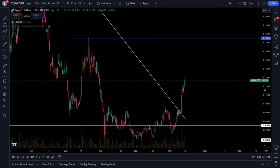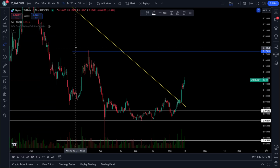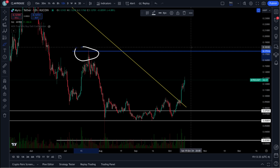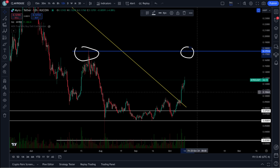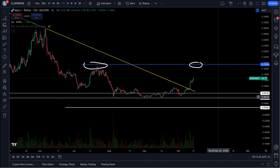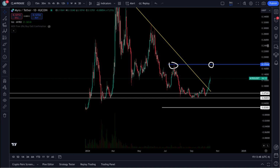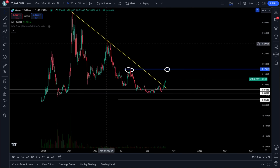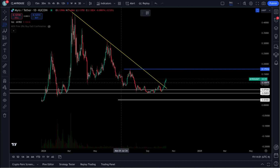Let's grab this brush. If it comes up, hits this, and then comes back up here and hits that again and gets rejected, that's a double top, and that's super bearish. Now, it looks pretty promising with the break of this overhead resistance. I don't want to give you any false hope whatsoever, but this overhead resistance break is definitely a very, very good sign. The rest of the market, the way it's going, is also a very good sign.